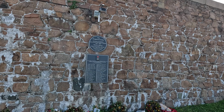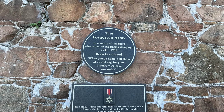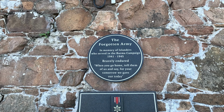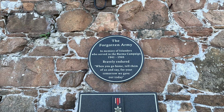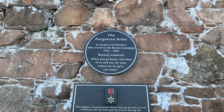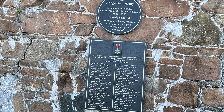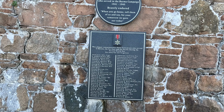Right. The plaque says, "The Forgotten Army, in memory of islanders who served in the Burma Campaign, 1941 to 1945, bravely endured. When you go home, tell them of us and say, for your tomorrow we gave our today." The plaque commemorates those from Jersey who served in Burma, the Far East and the Pacific during the Second World War. Far away but not forgotten. And that's a lot of lads.